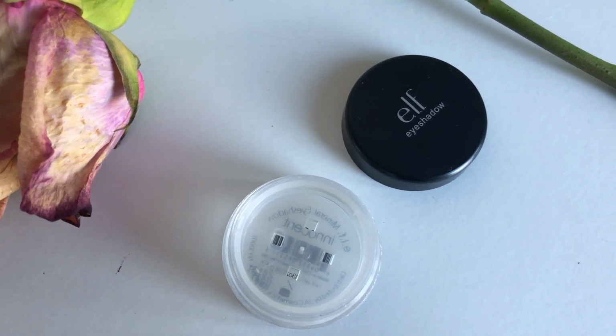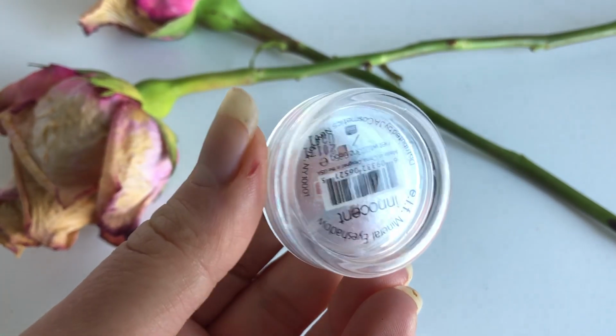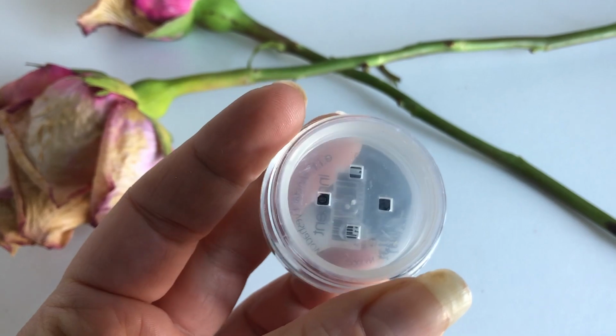So this is the e.l.f. Mineral Eyeshadow in the color Innocent. This was a bit too cool toned. Like this didn't really fully work on me because it was an opaque white and there's not really places on my face that I can use an opaque white.